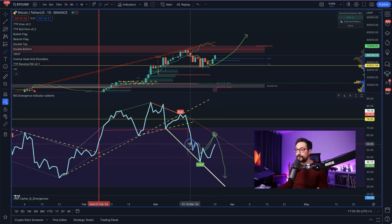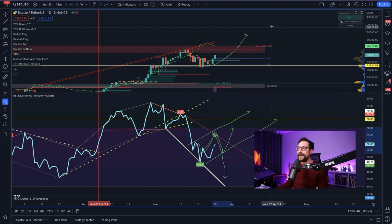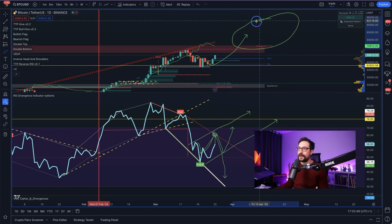I'm starting to think for the first time that we could potentially build a channel around here, meaning that we can get to that level, come back here and break out somewhere around here. This will mean that we have a continuation to the upside to this bullish area around there, which is what many people are waiting for.